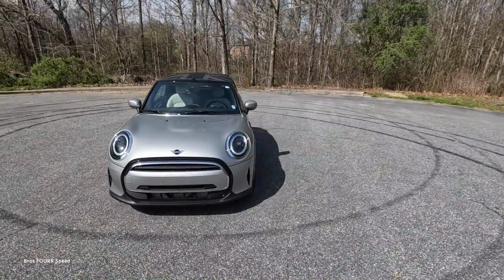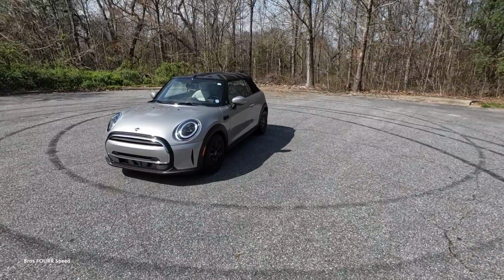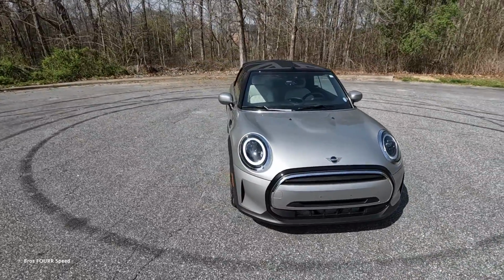So if you're looking for a small economic vehicle, but you want that convertible experience, this is a perfect option to go with. You can also go with the 2-liter 4-cylinder if you want a little bit more power.